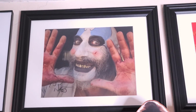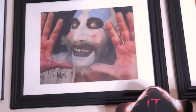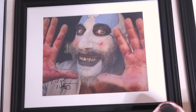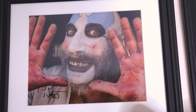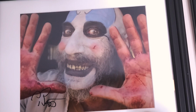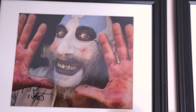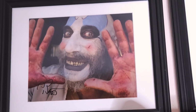This is obviously Captain Spaulding. I purchased this directly through Sid Mart when Sid was still alive, obviously, and he ran his online store. So this is an 8x10, and I've had this for years now. I've actually, believe it or not, tried to sell it a while back when I was low on money and nobody wanted to buy it. And now that he's passed, everybody wants to buy it, but now I'm not selling it.